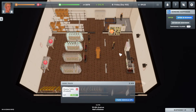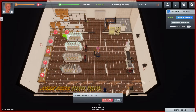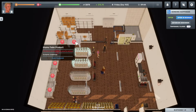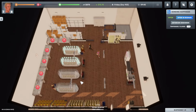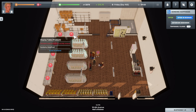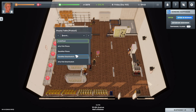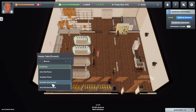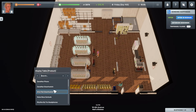Let me quickly place this. Okay, so we've got 6 tables, which is fantastic. Tomorrow we only need to buy 3 tables, not 4. Woohoo! So, we are going to do not Artifish phones, Artifish smartwatches. Then the headphones we are also going to do on all 3.